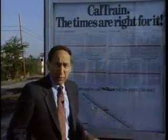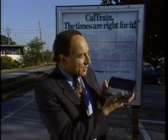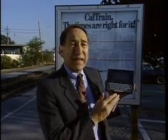Looks like I've got some time to kill before the next train gets here. I'll do a little work on my portable computer. Where is my portable computer? Here is my portable computer. It looks like just one of those organizers, but in fact it is a computer.